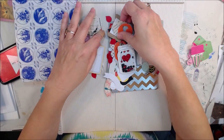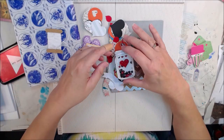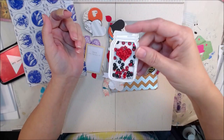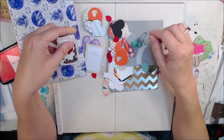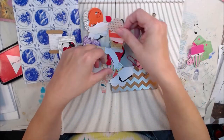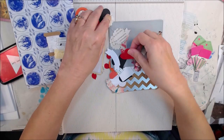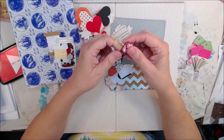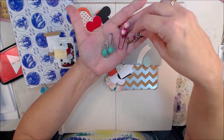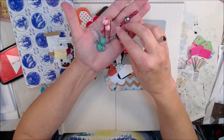Fun, lovely, wonderful punches. My goodness. Ooh, look, we got some twine. Oh, look. It's a little shaker jar. Oh, how stinking cute is that? Can you hear it shaking? And some punches and some hearts and some banner punches and some more hearts and some more paper clips and some more twines. And, oh, look at the paper clip. Look at the altered paper clips and the bee dangles, y'all. Oh, my. That's some pretty fancy glass beads you got there going on.